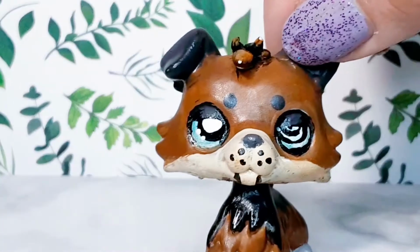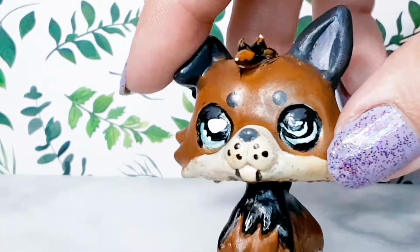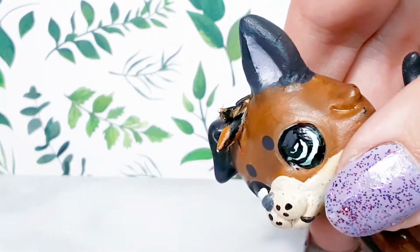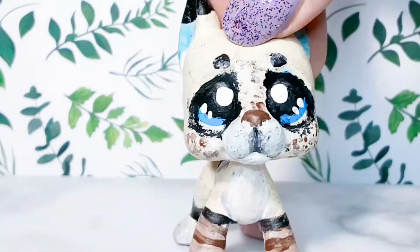Also, he was the one that was packaged securely, which I'm really happy about because his molded hair would have probably definitely come off of him through shipping. So, yeah. After pulling him out, I found this cutie right here.